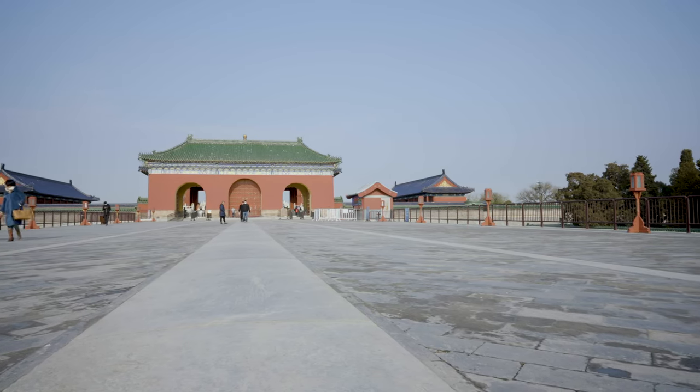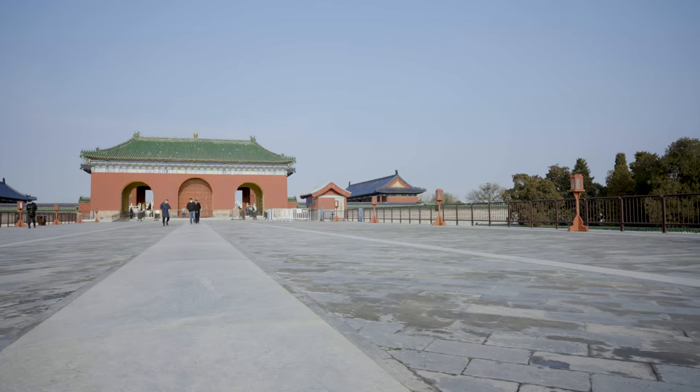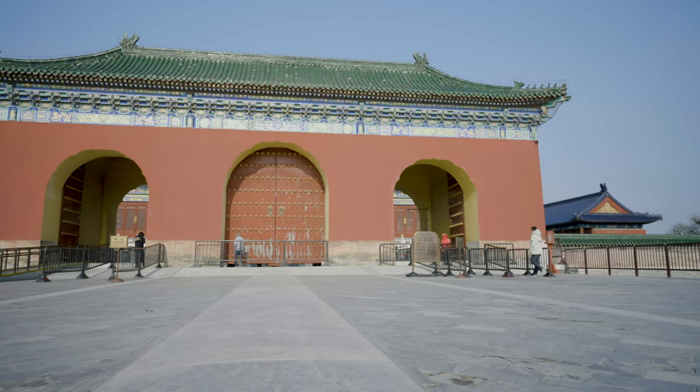Once a path for emperors to tread from the vault to Hall of Prayers, the bridge is still very regal in its bespoke large stone strips and its splendid tri-gated pavilion entrance.